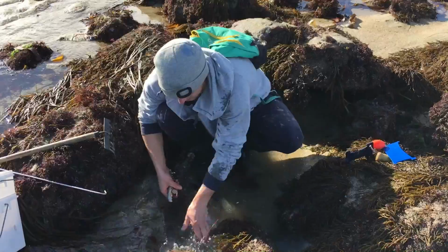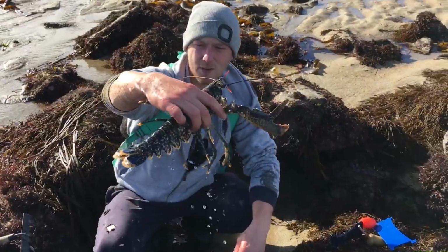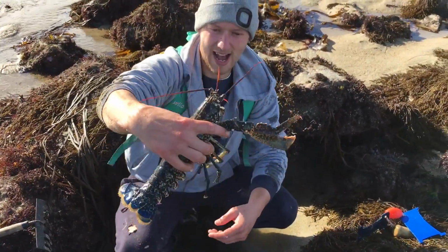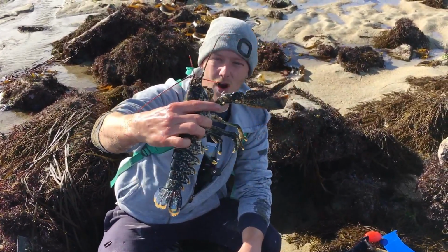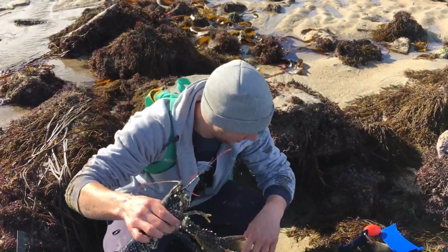Ooh, getting washed off a little bit. That's a lovely lobster right there. Got his claw, we're going to eat that. But absolutely over the moon. Can't beat when you hook a lobster straight out of a hole. We've got a few more we want to check down the bottom, so hopefully we can get another one.